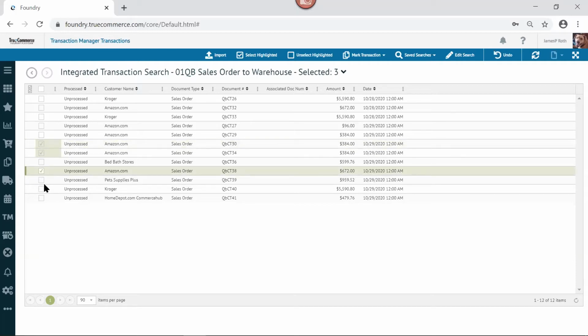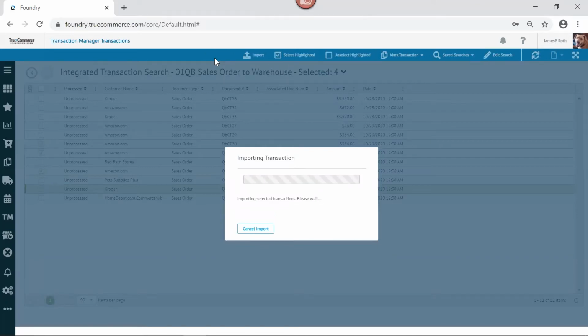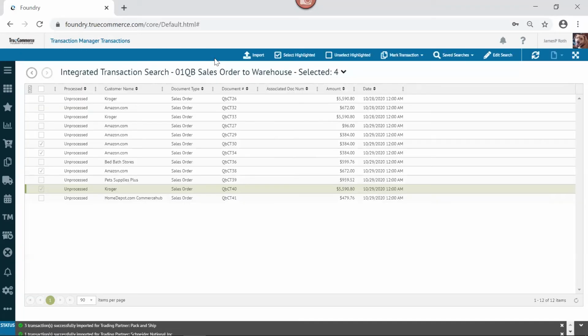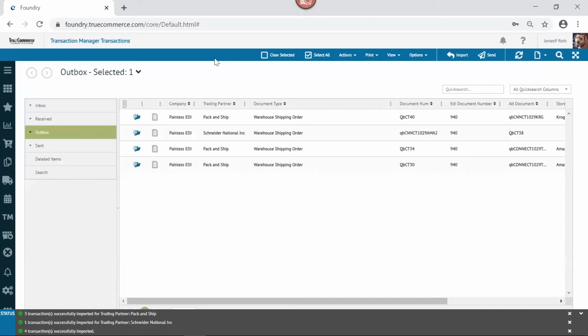These are your QuickBooks sales orders, and we're going to import those in. And behind the scenes, we're going to translate those 4 sales orders into outbound documents that are going to be sent out to, again, a third-party warehouse, or maybe we're talking about sending data to Pack and Ship for fulfillment, right? So if you automated this, there's really not much to see or to show, but that's kind of what you're looking at as it relates to getting your sales orders from QuickBooks out to your warehouse, whether it's your warehouse or a third-party warehouse.